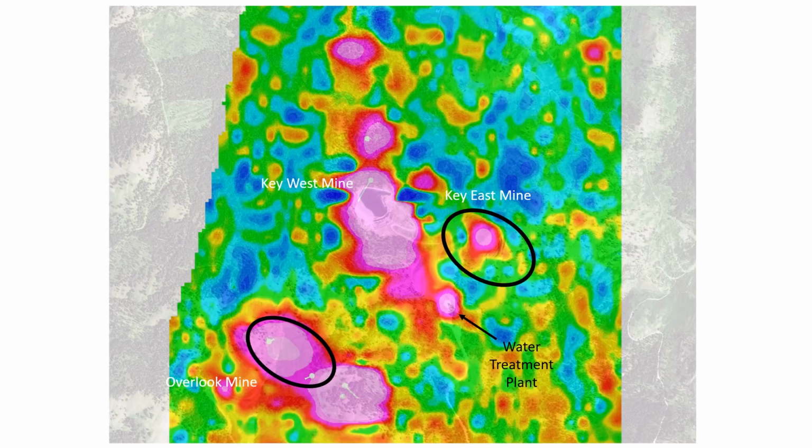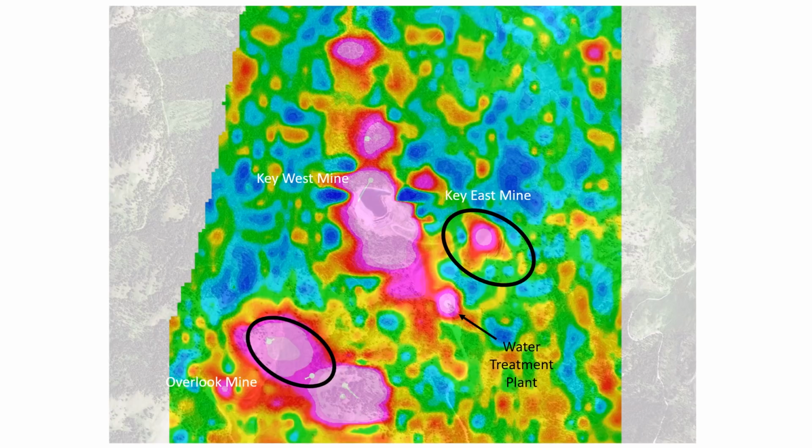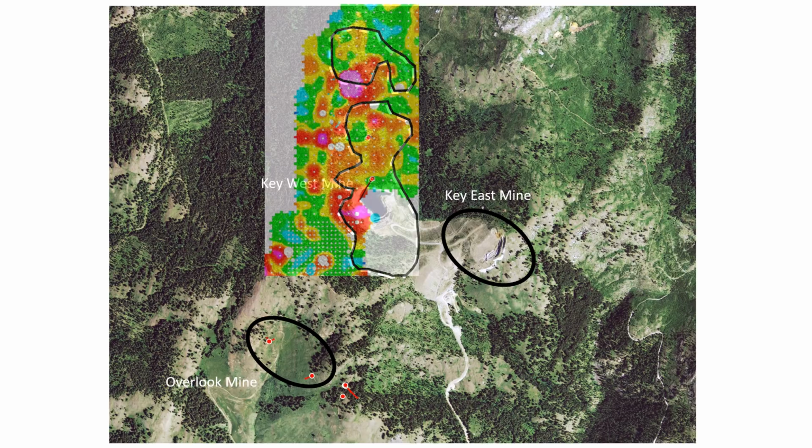Now, as we look at this data a little bit closer, we see other anomalies to the north of Key West, a possible extension of the Key West mine, and a possible southern extension of the Key West mine. Now, this is Oversight. This is a recent discovery from 2018, where we had some very good results, and we'll talk about that in another video. In this video, we're only going to focus on the Key West anomalies. Now, here are the EM anomalies placed over top of a satellite image. Here's some soil geochemistry, and you can see some fairly prominent arsenic and gold anomalies within that area.